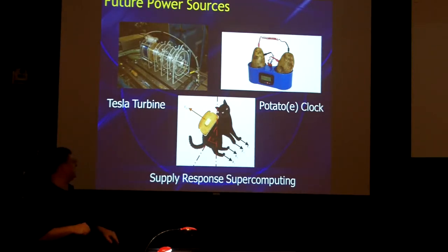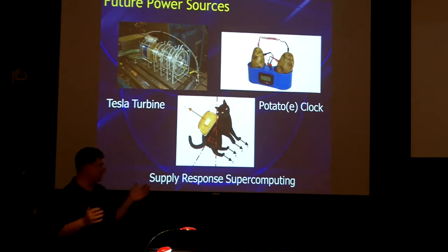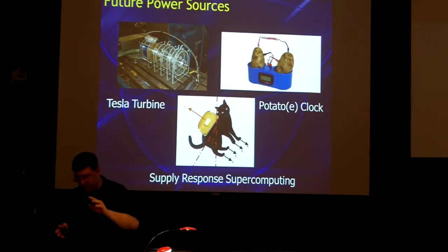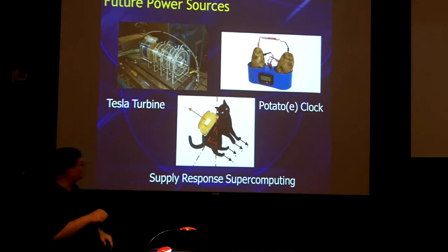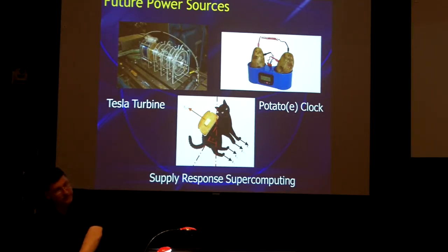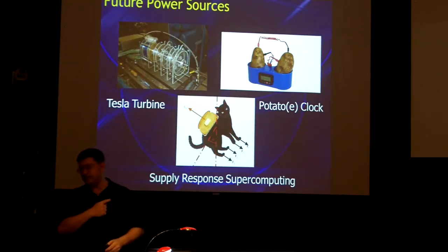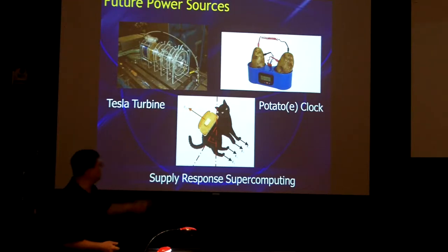And I don't really have a good logo for supply response supercomputing yet, so I put Hovercat up. And this is DC, this is DC, this is AC. So, you guys know how Hovercat worked? The theory behind Hovercat is a cat will always land on its feet, and buttered toast will always land butter side down. So when you drop it, it just hovers off the ground at probably about 75 hertz. So Hovercat must have been from the same litter as Schrodinger's cat.